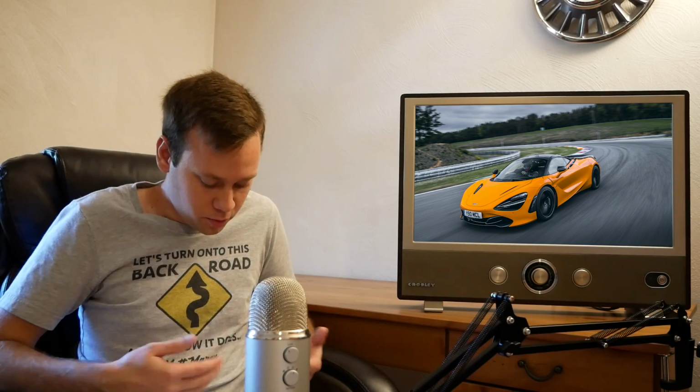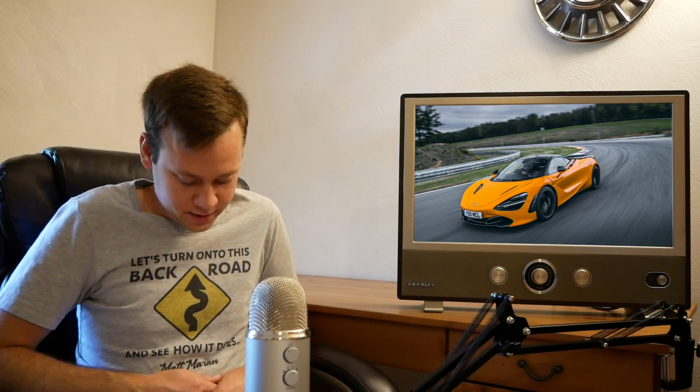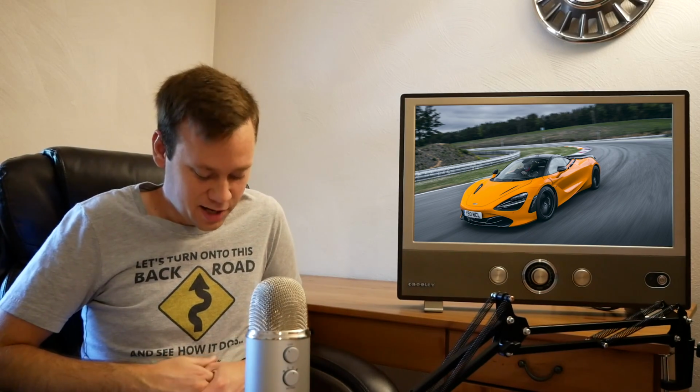And they also are reporting here that a Spider version of this LT 720S could be shown at the 2020 Geneva Motor Show in March of next year. So that's kind of the timeline here. Get the coupe before the end of this year, and then the convertible a couple months later. Certainly makes sense. And so I'm sure those vehicles will not disappoint. So cool to hear that.